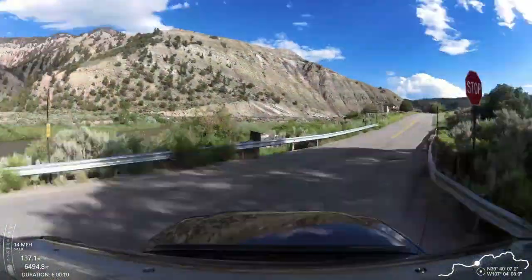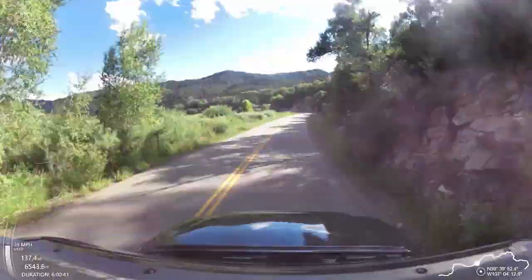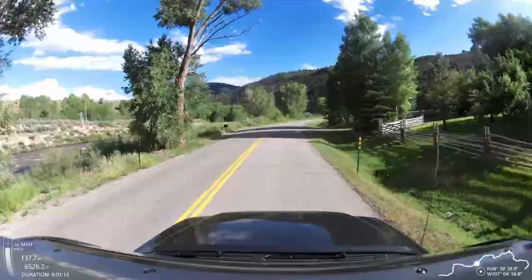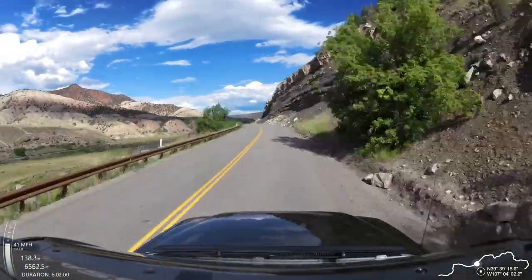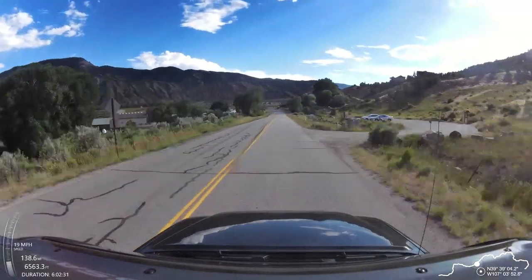So we're going to head down to the end of Colorado River Road and pick up Interstate 70. I usually avoid the interstate like the plague, but it's only 37 miles. We're going to drive through what I think is the best part of Interstate 70, Glenwood Canyon. And if there's no traffic, it should be a pretty good drive.